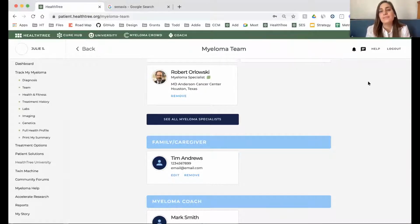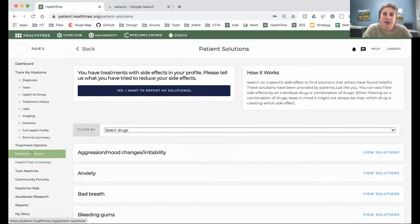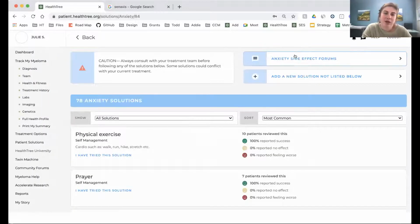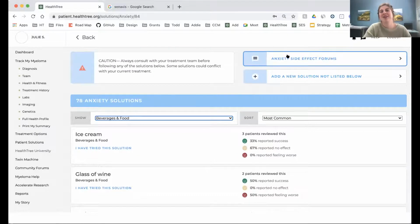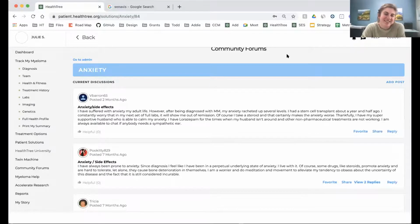Also, something I noticed as we're waiting for questions to come in: when you filtered the solution, you were able to see the community forums closer to the top. For example, if you searched anxiety and then were looking for food and beverage things that helped, you would see it. And then, Todd, you're able to click the top button too. You can explain that.